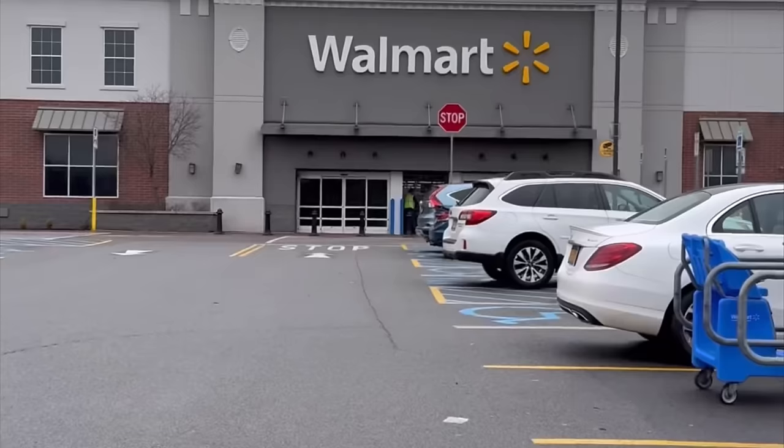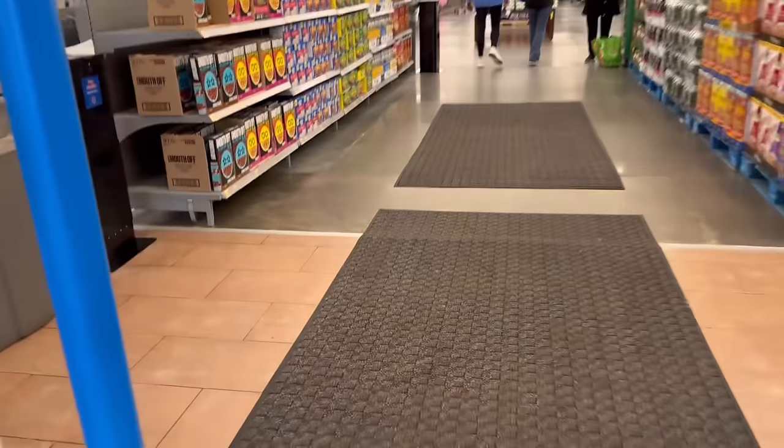Let's go. I got my bags. Long live the Christmas shopping bags. New York weather is like 70 degrees one day and 20 degrees the next, and it is messing with my head.